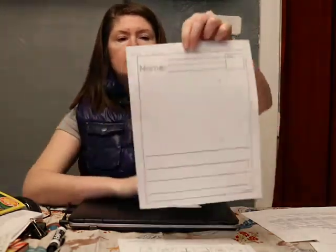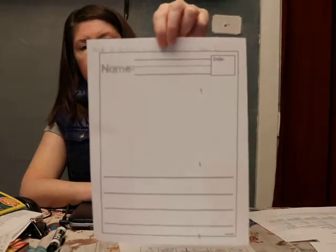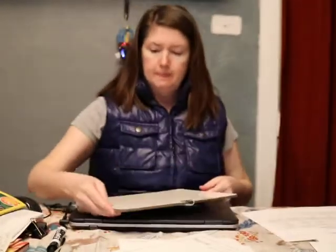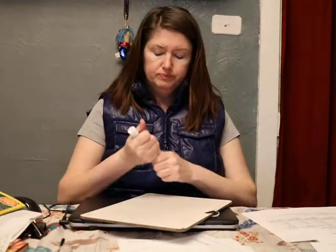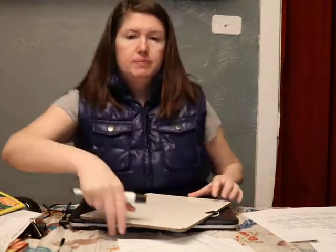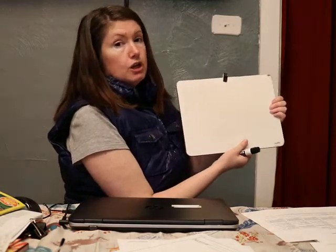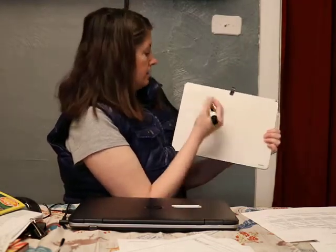For your writing, you're going to write a sentence using the long A word gate, as in close the gate so the dog doesn't get out. Gate. Okay, Miss Skinner's gonna write a nice neat sentence on the board for gate. I'm gonna be really polite in my sentence and say, please close the gate.